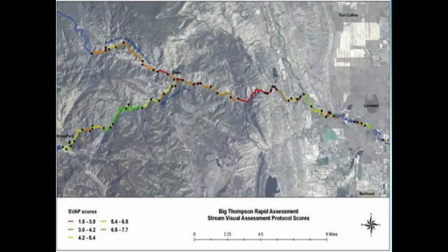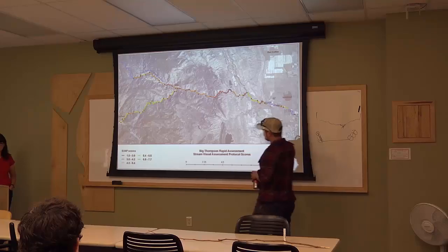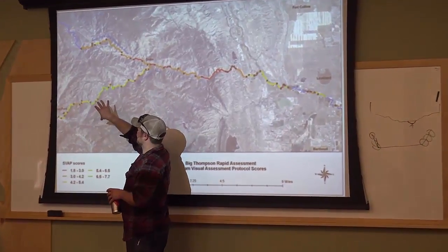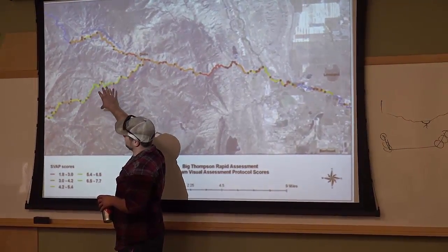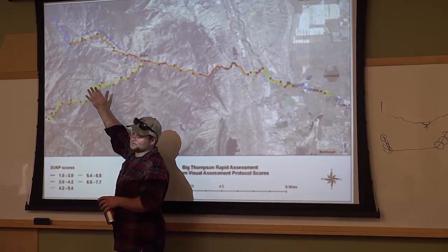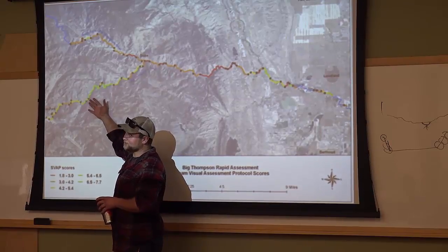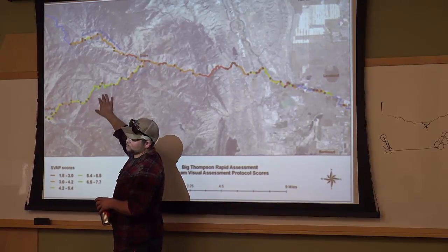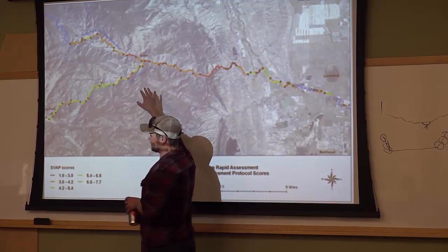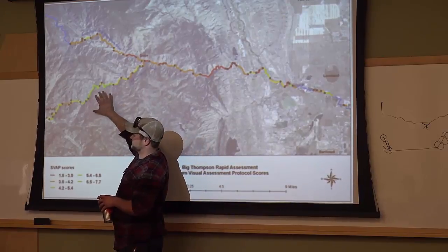Here's another map of the Big Thompson River. This is the rapid assessment process that a couple of consultants put together on where the most damage was. And you can see that on the upper reaches of the main stem, damage was comparatively a lot less. In fact, this section of the river is actually looking pretty healthy right now. There's definitely some improvements that could be made, but for the most part, it's well vegetated, it's reasonably stable. There's not a ton of geomorphic change in this reach of the watershed.